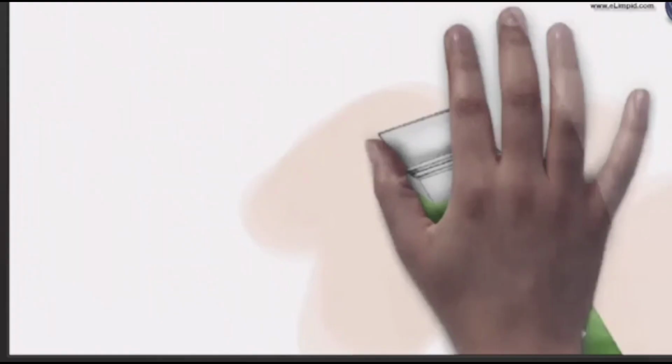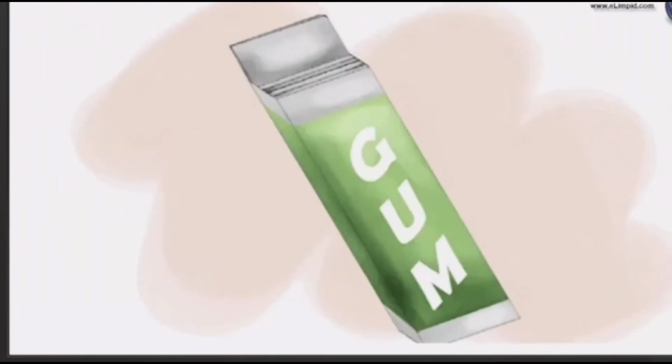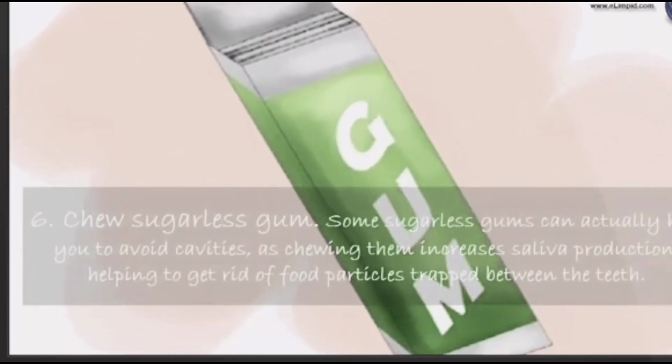Chew sugarless gum. Some sugarless gums can actually help you to avoid cavities, as chewing them increases saliva production, helping to get rid of food particles trapped between the teeth.